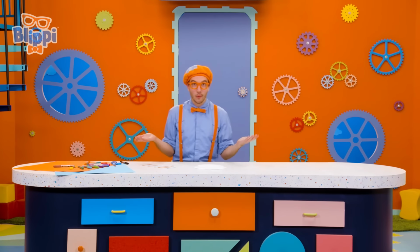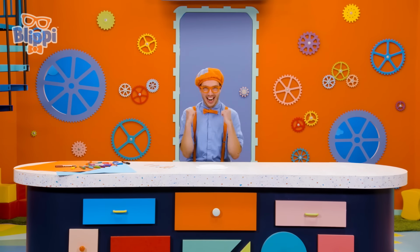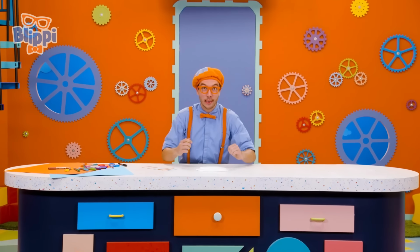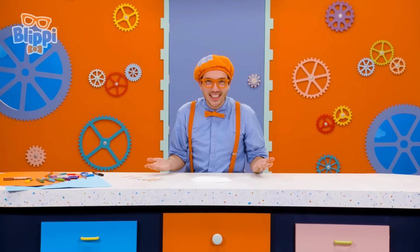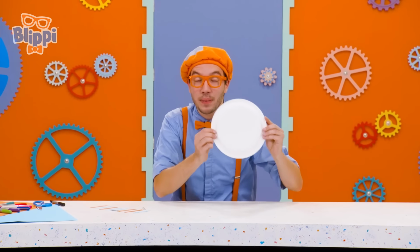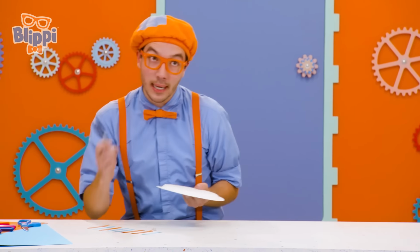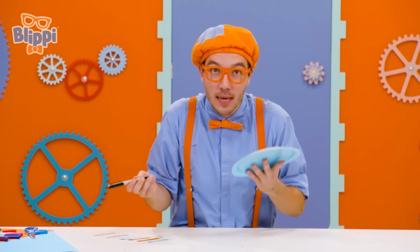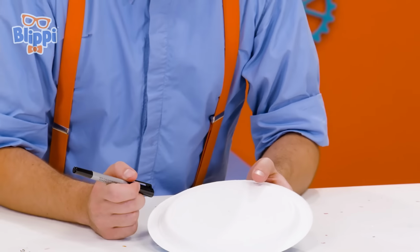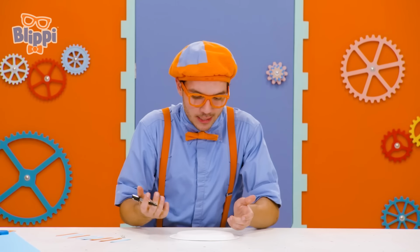Whoa, look, we're here at the Curiosity Corner. And it looks like we're gonna make an awesome clock. Okay, well first, what do we need to make a clock? Oh, I know, a circle. Whoa, it looks like this paper plate is gonna be a great circle. Okay, and we're gonna need a pen because clocks have numbers. Yeah, 12 numbers. So first, we wanna put the numbers down.